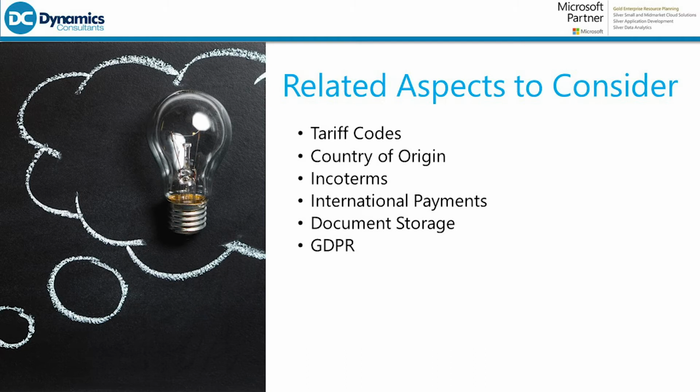Dealing with suppliers in the EU, you will probably have to make payments. The system comes with out-of-the-box SEPA file payment formats. They may potentially need to be tweaked depending on individual bank requirements, but the basic functionality is available out of the box, especially in the latest version, in the new versions of NAV or BC.